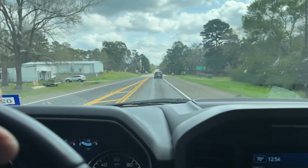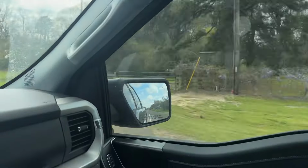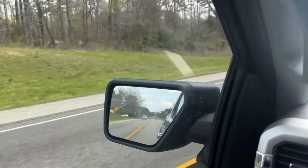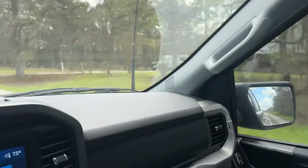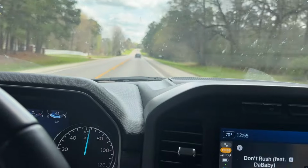So anyway, I won't make this too much longer. I'm sorry it drug on as far as it did. There's visibility out the windows. Pretty good. Not a lot of blind spot in this. Damn, that car that just pulled out in front of me has got some exhaust problem or something.